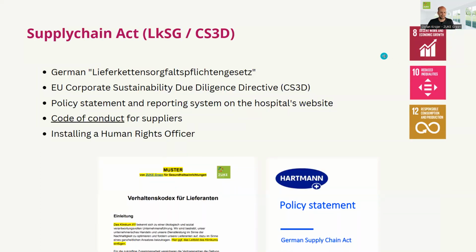Another real driver for sustainability and a best practice in Germany is the German Supply Chain Act. We call it Lieferkettensorgfaltspflichtengesetz, or LkSG. And in about 2 or 3 years, a European version of the Lieferkettengesetz is coming up. It's called CS3D or CSDDD, the Corporate Sustainability Due Diligence Directive. It's the European version of the German Act.